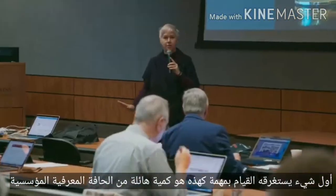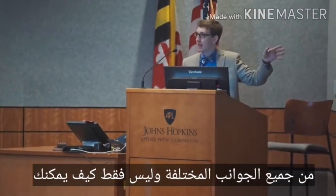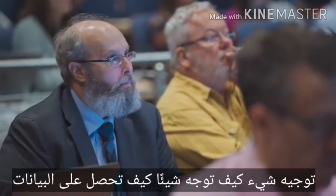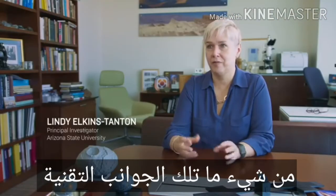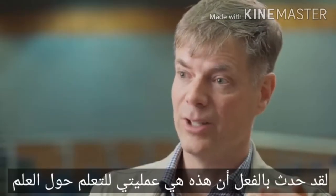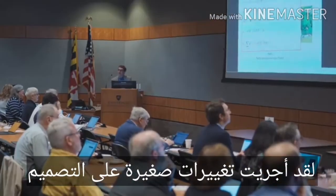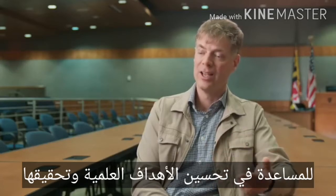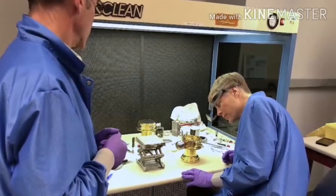The first thing it takes to do a mission like this is a tremendous amount of institutional knowledge of all the different aspects, not just how do you build something, how do you aim something, how do you guide something, how do you get data from something, those technical aspects. I feel like it's super important to have a team that you can trust, because you can guarantee that at some point something's going to go wrong, probably many things over the many years of a project. So already it's happened that in my process of learning about the science, I've made small changes to the design to help optimize and help meet the science goals.